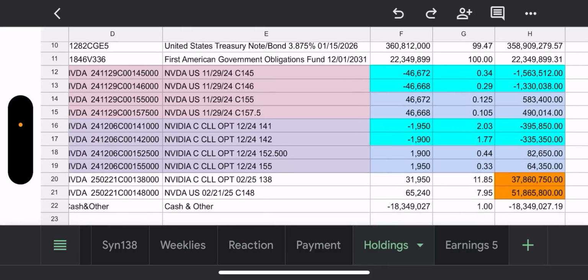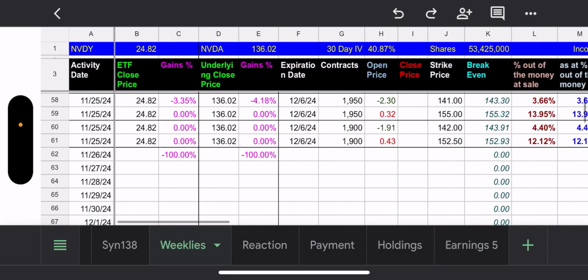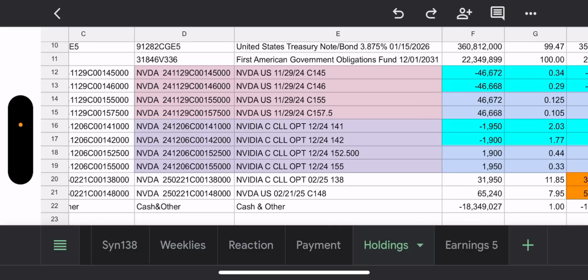Now, we got these calls. I did highlight in pink the calls that expire this week. So obviously we have to keep an eye out for them. Hopefully they make money, right? Hopefully they do good. But we'll see. Again, we got the 145 and the 146, right? If we go back here and make sure that is updated. Yeah, 145. Yep, and the 146. So those are big positions. So hopefully we can come out alive.